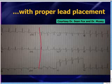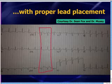Now, some people I show this to look at this and say, hey, wait a second, there's ST elevation in AVR. Doesn't this patient still deserve to go to the cath lab? To which I would say, well, maybe. That's not really the point of this whole case. The point of this case is to point out the differential for a rightward axis and also lead misplacement. But if you want to get into the nitty-gritty of AVR, this is how I see it.